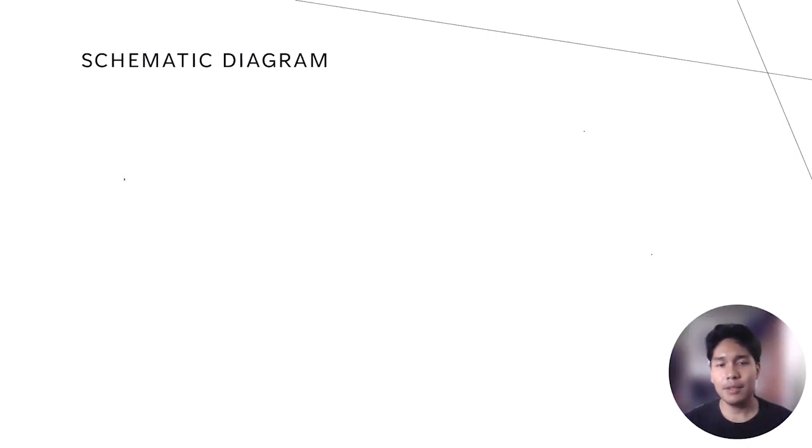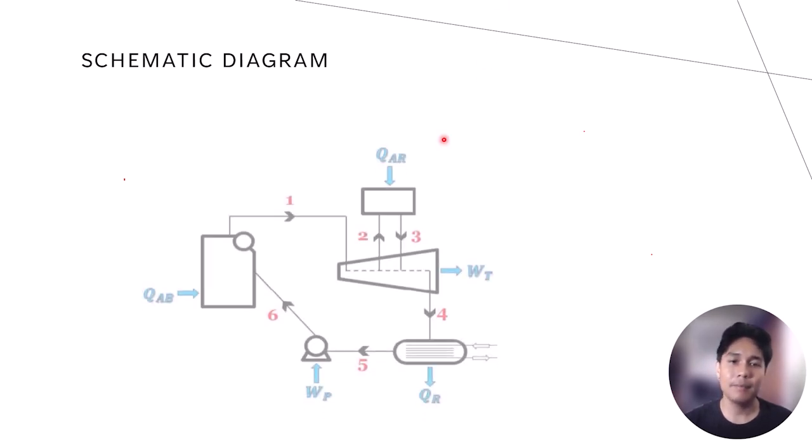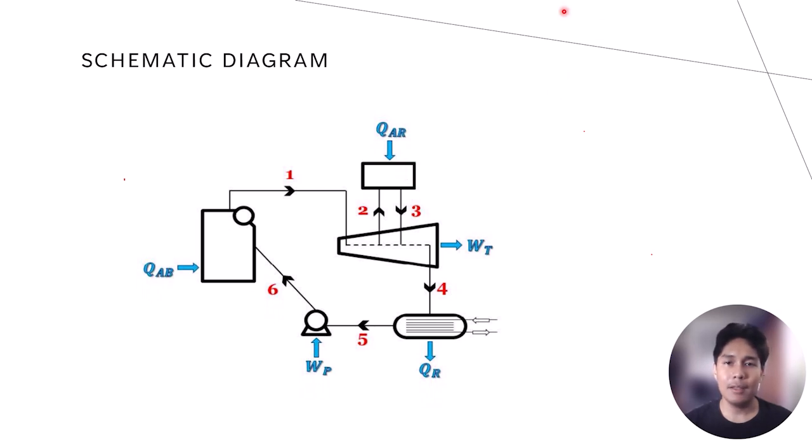So let's proceed to the schematic diagram where I'm about to show you the schematic diagram of the ideal reheat Rankine cycle with one stage of reheating. So as you can see, this is a modified Rankine cycle that improves efficiency and reduces moisture content at the turbine exhaust. Let's dive into the schematic and see how this cycle works.